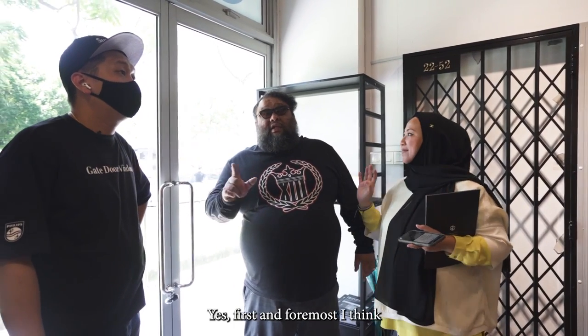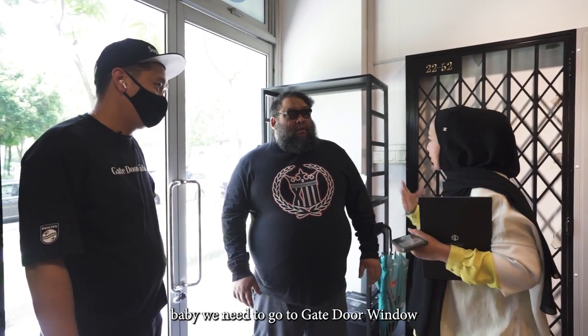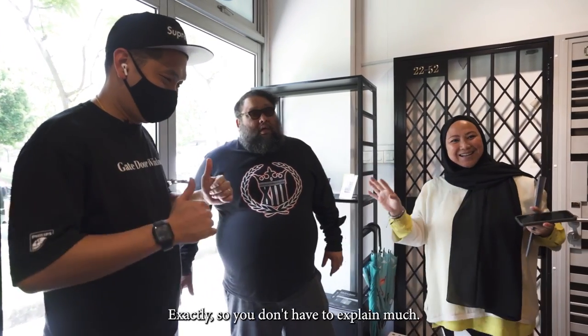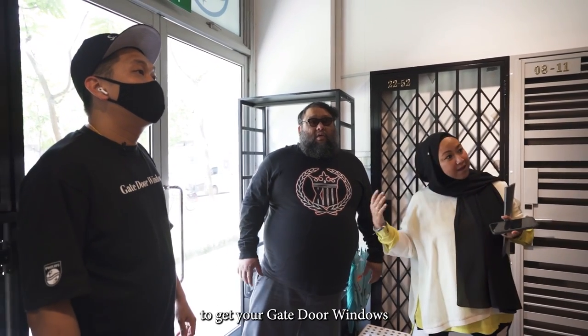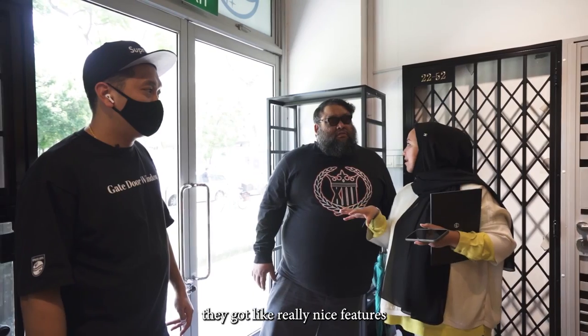First and foremost, I think Gate Door Window is a very good name. You'll never forget. Be like, baby, we need to go to Gate Door Window to buy Gate Door Window. Exactly, so you don't have to explain much, you just have to come to Gate Door Window. Exactly, and more. It's not just your standard Gate Door Window, because they have really nice features.